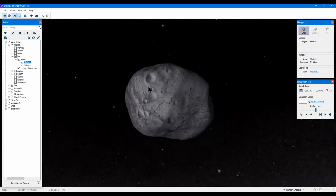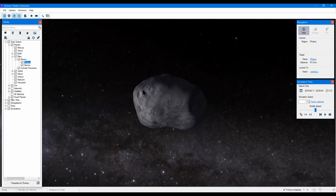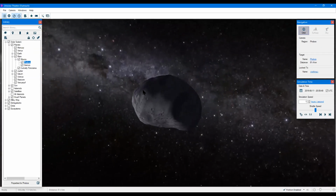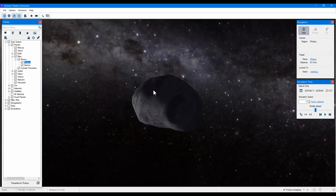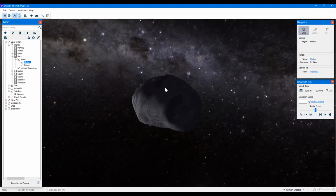This is Phobos here. So look how tiny little Phobos is. It looks kind of like a baked potato or potato. I don't know. What do you think? Which one do you normally say? Potato, Ken? Potato. There we go. Potato.